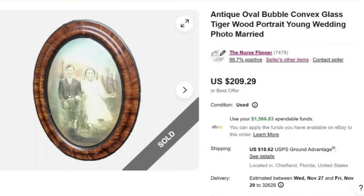Up next is a very, very long tail sale. And this one took over 2 years. It's a beautiful antique oval bubble convex glass. This one I sent out a 50% off offer of $104, but I picked this up in a big lot and only paid about $10 for it. So it's about a $75 profit.